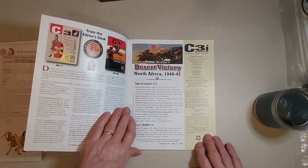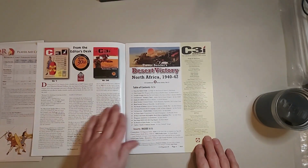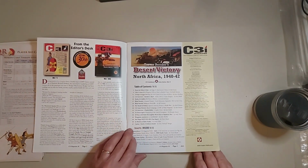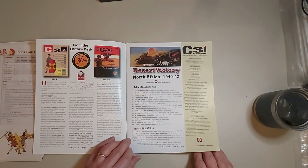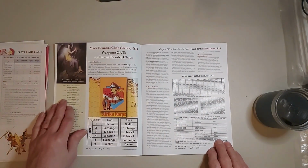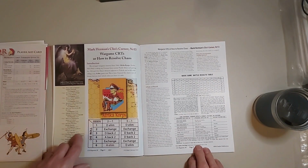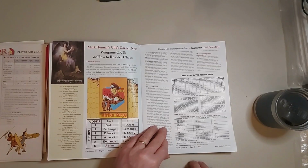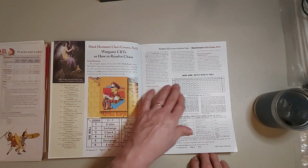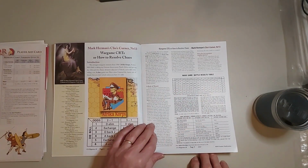14 minutes, good. From the editor's desk, yep. Looks like a lot of cool articles here. 67 plus pages. Africa Corps. War game, yeah. Nice throwback there. Oh, talking about CRTs. God, I remember this table. Wow. That brings back memories.